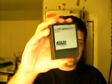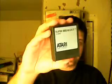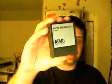Next up, Super Breakout, but this is going to be the Silver Label RX 8000 series label. Finally, to top off all the 8-bit games that I've been getting in, finishing off the brown labels now on the 800 side to go with the 400.